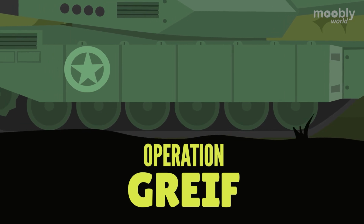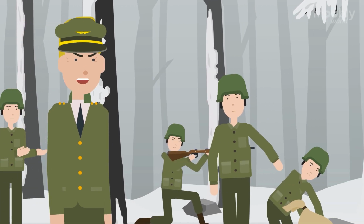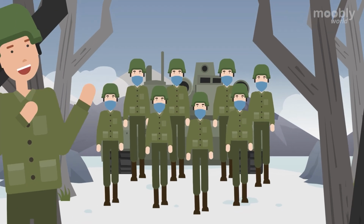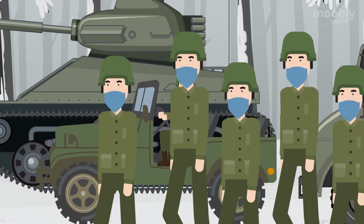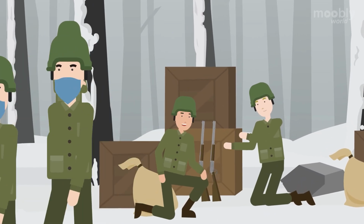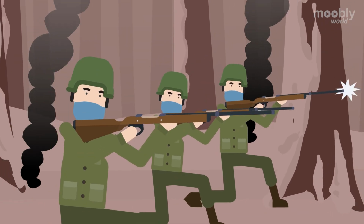Operation Greif. During World War II in 1944, American soldiers were preparing for battle in the Ardennes region of France. As they prepared themselves, they noticed what appeared to be Allied troops approaching from behind, accompanied by tanks and other American vehicles. Initially, they paid little attention to this, continuing with their preparations. Suddenly, the newly arrived group opened fire on them.